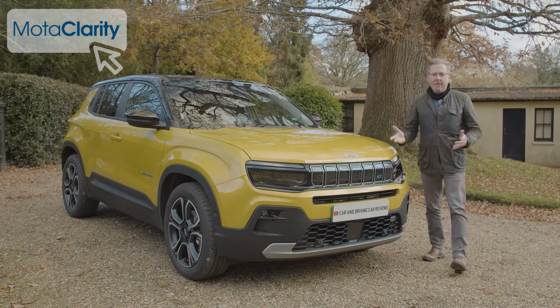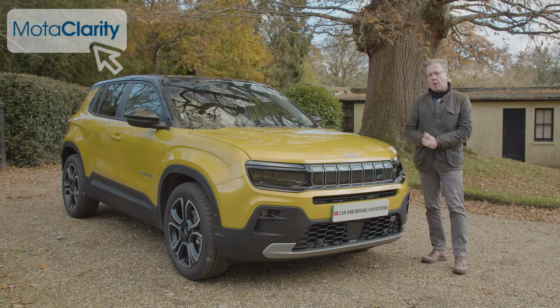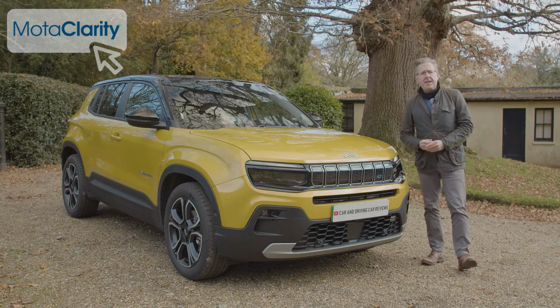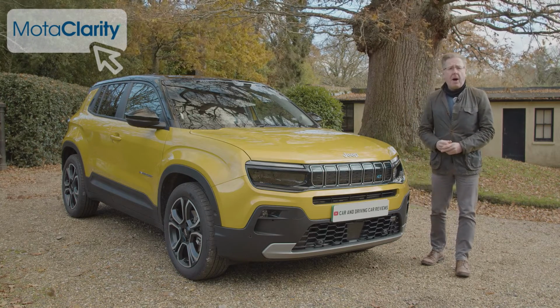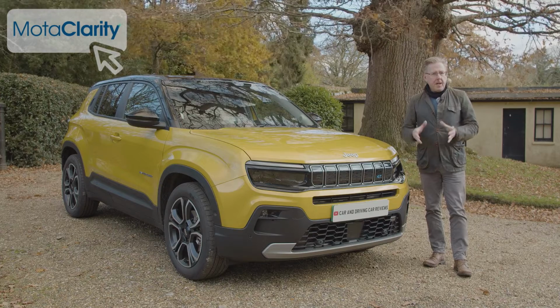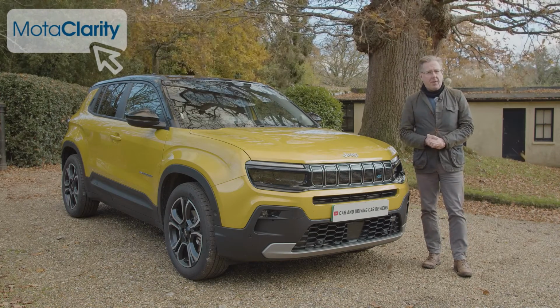For some time now, there's been very little indeed that's American about mainstream Jeep models, and the Avenger follows that trend. It's the first Jeep to be designed outside the US and won't even be sold there, built in Poland and aimed almost entirely at the European market. Despite that, classic brand design cues are everywhere to convince you otherwise.